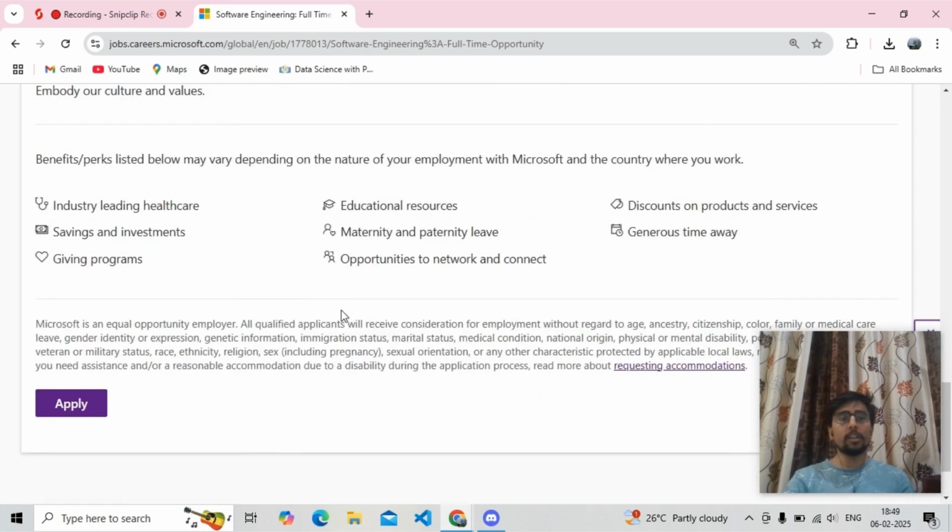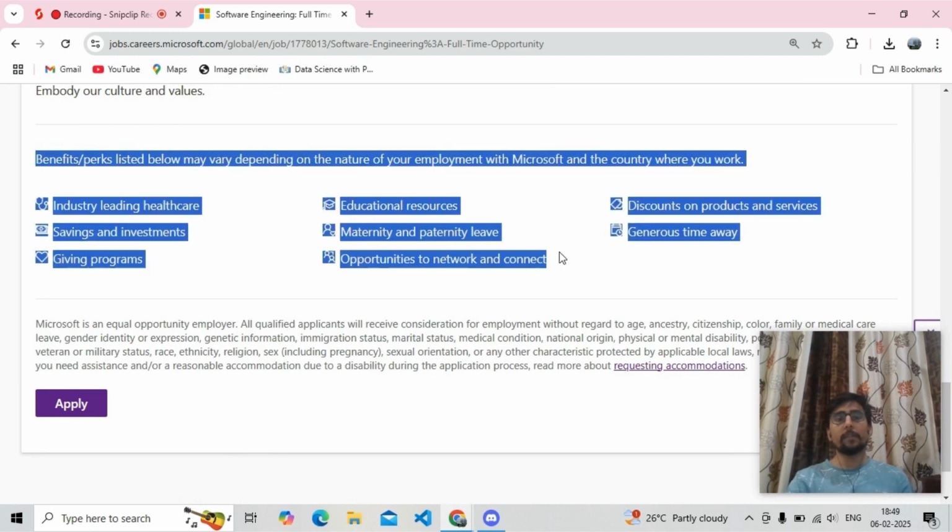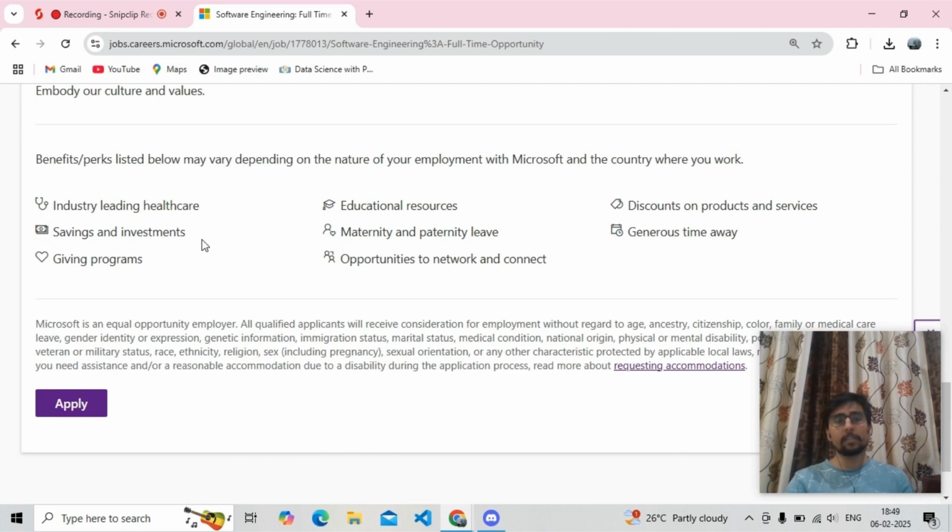And coming to the other things, they have also mentioned some of the benefits that you would be getting once you join Microsoft. That is industry-leading healthcare facilities, saving investments, discounts on products and services. Along with that, they also provide educational resources and opportunities to network and connect. One of the very exciting parts of Microsoft is their Microsoft Aspire program, which is a unique learning and development program where you will build your own network, enhance your skills, and explore various career opportunities across Microsoft businesses.